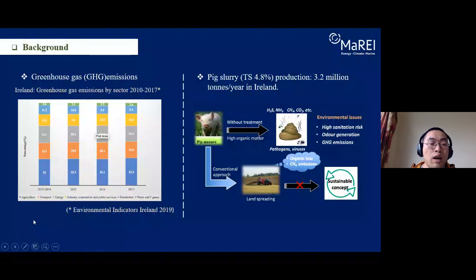Currently, the generation of carbon dioxide, nutrients and renewable energy is a key challenge facing all economies globally. The agriculture sector, in particular animal production, plays a major role in the economy of the island. From the figure of greenhouse gas emission by the sector from 2010 to 2017, the agriculture sector contributes around 33% of the national greenhouse emission. According to the EU regulation, Ireland has to reduce the national greenhouse gas emission by 13% from the 2005 levels by 2013.